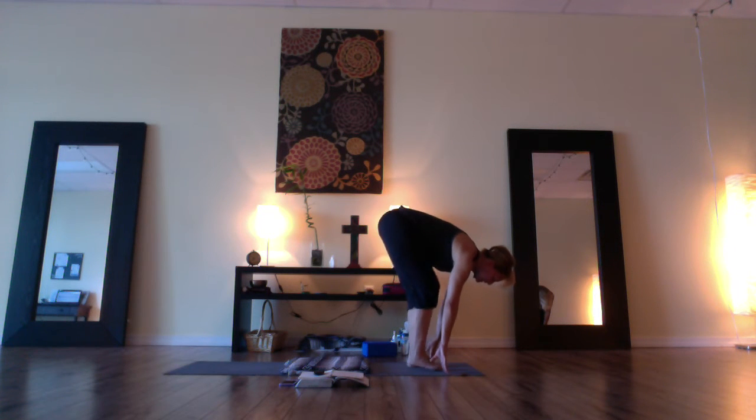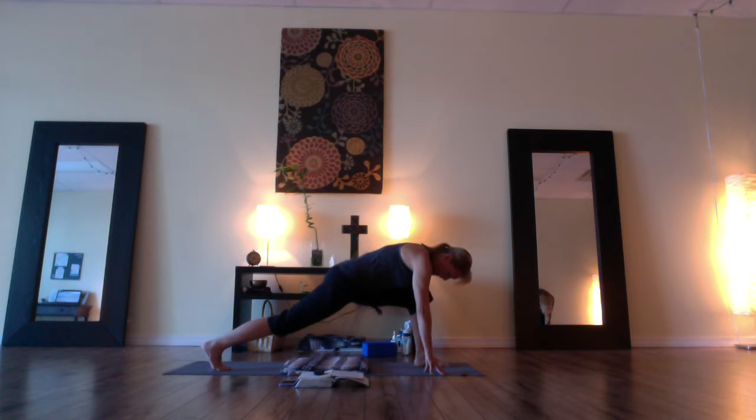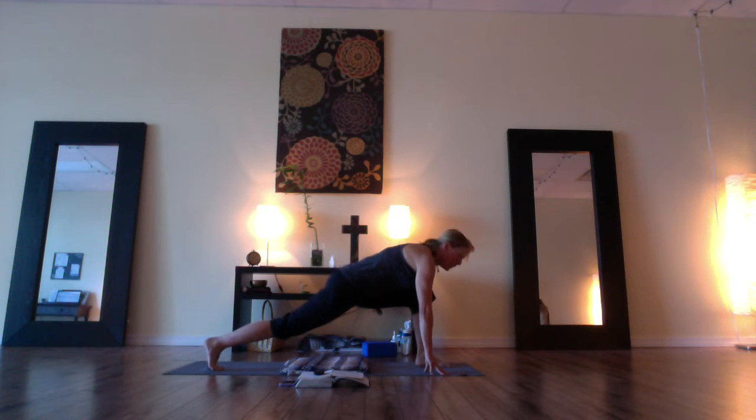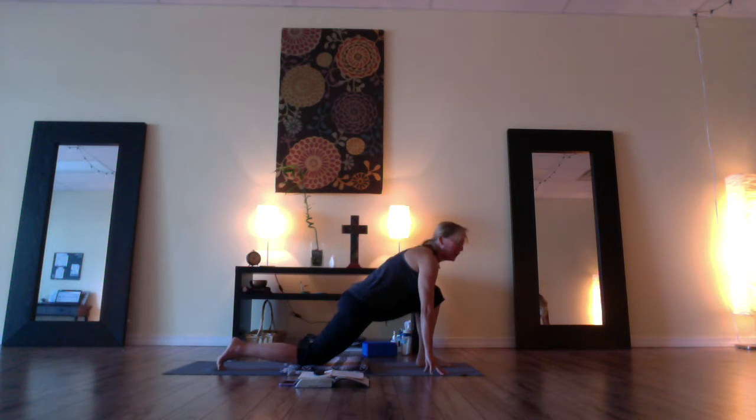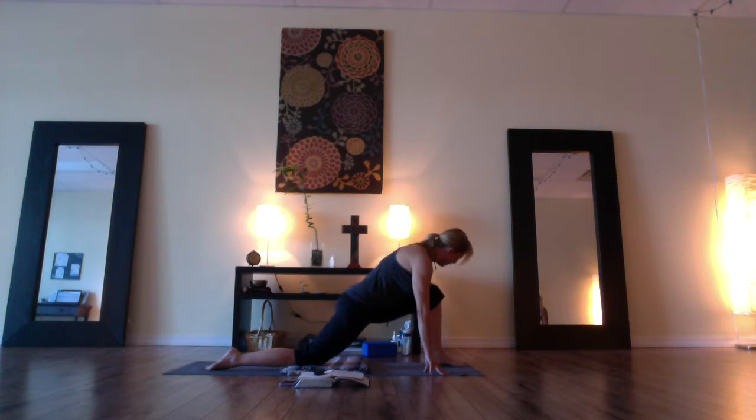On your exhale, we're going to step that right foot all the way back into a low lunge. Really walk those toes as far back as you can and then release the knee down. Toe heel your front foot forward until your heel is directly underneath your knee. This is a great place for blocks, so if you'd like to use some blocks here, feel free.